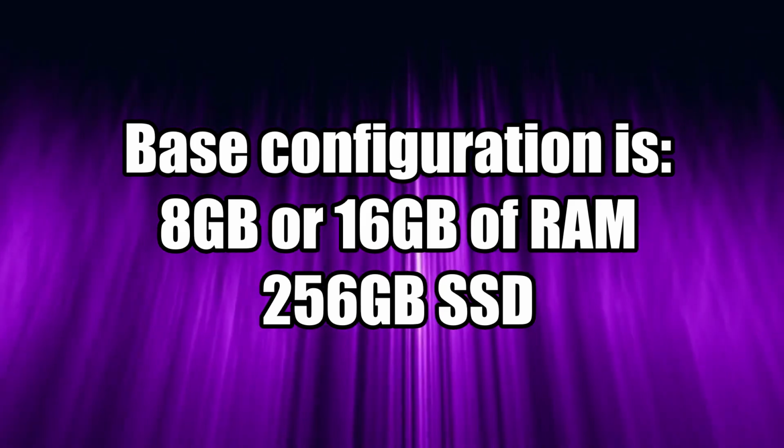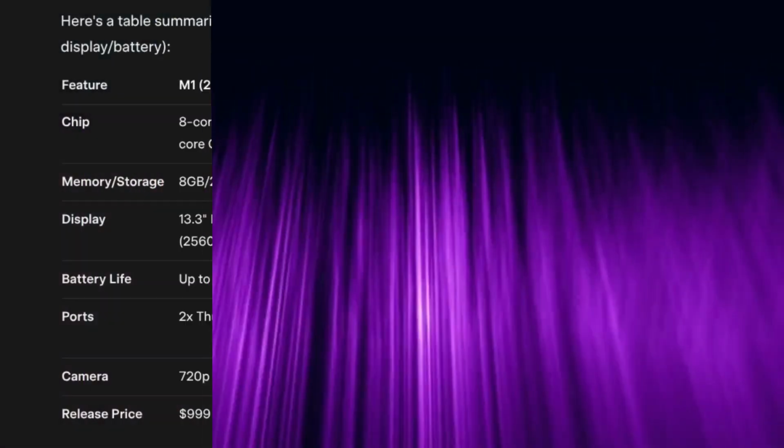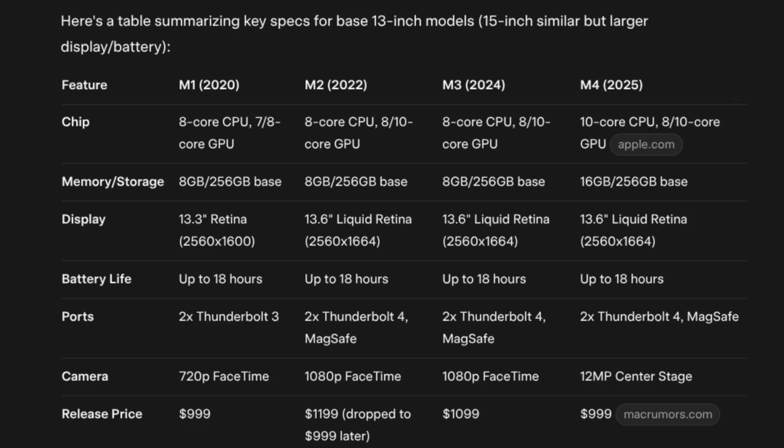256 gigs is not a lot of storage. Most Windows laptops will come with at least twice that. But Apple's base config for the MacBook Air is still 256 gigs in 2025. It's not cripplingly small for everyday computer use, but it's something to be aware of.